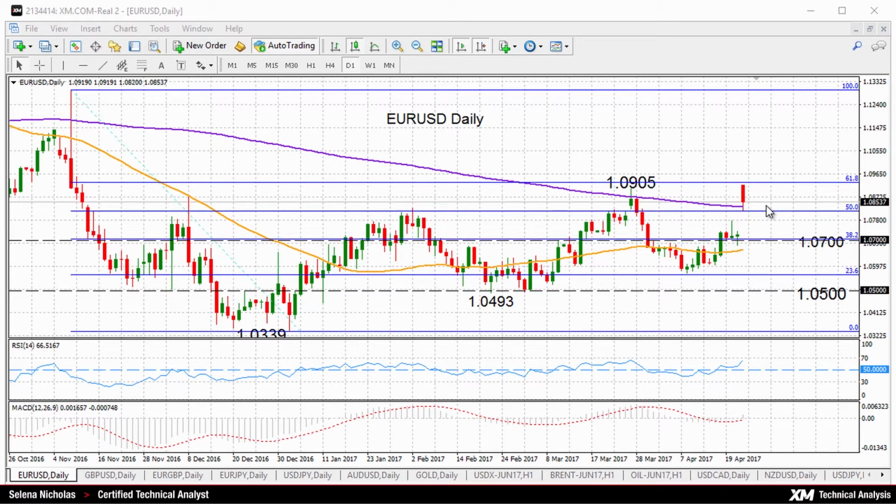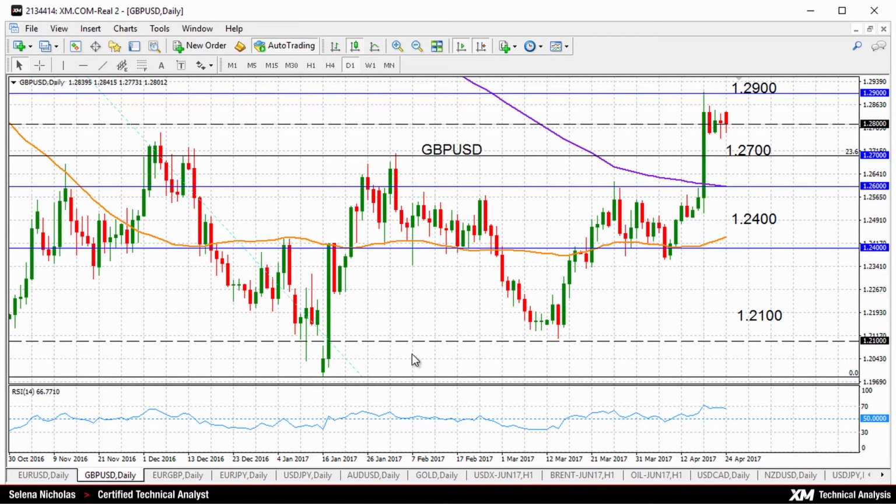So if there isn't any sustained trading above its 200-day moving average, then the market could fall back towards the 1.07 area. That will be key support. Let's take a look at pound dollar.